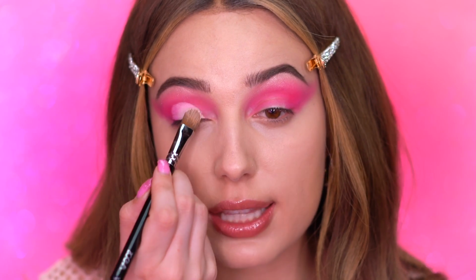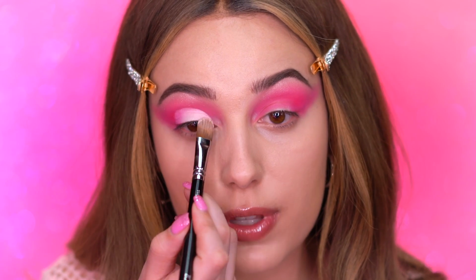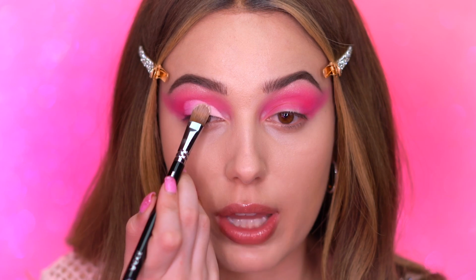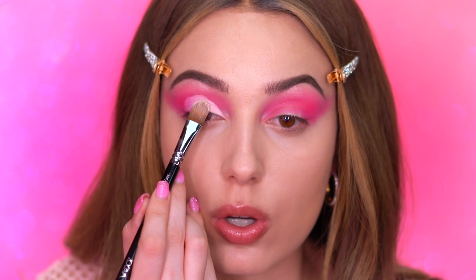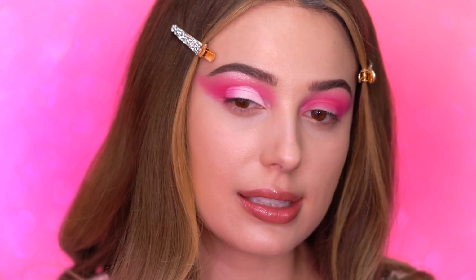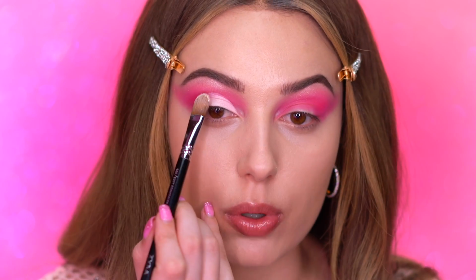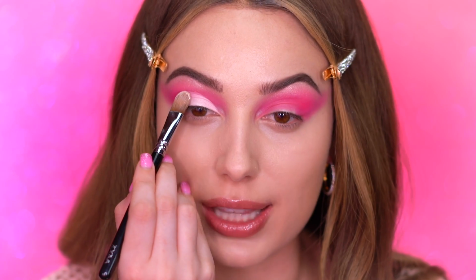Personally, I really like these Kylie eyeshadows. I see some people, not a lot, but some reviews saying that they don't like her palette or that it's not blendable, and I just don't get that because I've used almost every one of her palettes and I have never had any trouble. I don't know why, but they've always worked out really good for me and I've always really liked her eyeshadows.